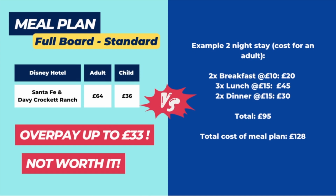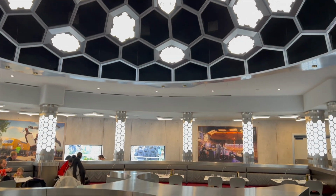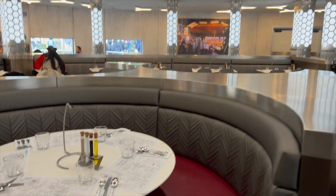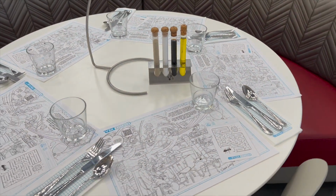And you would just do the same kind of calculations for a child. And if it is the full board Extra Plus ones, then you need to find the value of how much those snacks would be and the extra drink alongside the cost of a character dining meal, and then add it all up, and you'll see how it compares with the meal plan price.